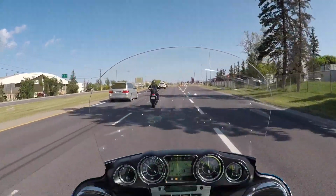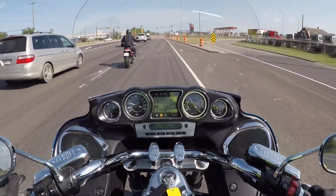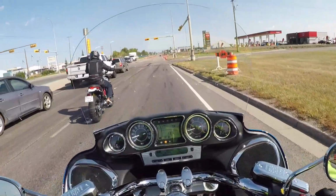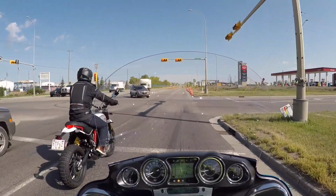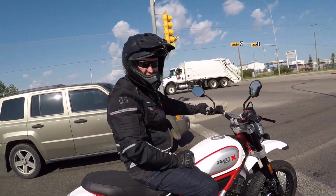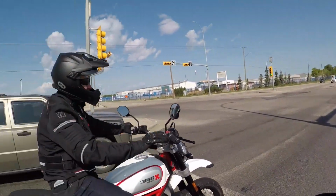So we're just going to head out on the highway here so we can get it up to 120, set the cruise, and just see how stable it is in the wind. There are two locking compartments in the front, a 12-volt GPS, a 12-volt plug. This is like riding on a cloud compared to my V-Strom. It's unbelievable. It's every bit as nice as the Harleys and the Goldwings at less than half the cost.